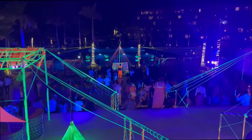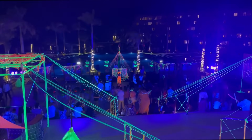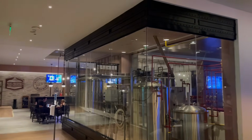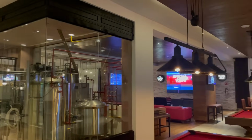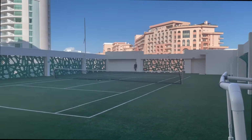Then to end our final evening was this cool neon party. So it wasn't a traditional show, it was just more of a dance party, but they had cool decorations up, lots of things going on. So really a cool time at this resort, and we had just an awesome 4 nights. So definitely recommend it if you're a Hyatt Globalist or even just a Hyatt member that has some points to use. Definitely a great time.